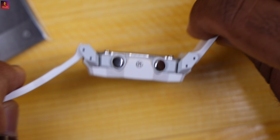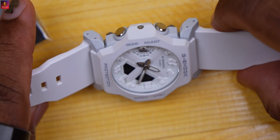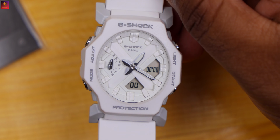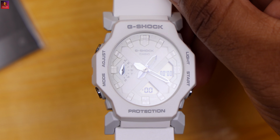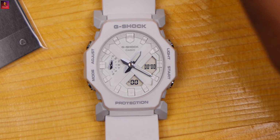So let's get to the specifications of this watch. This watch is made up of resin. So the strap, the buckle and all the other body of the watch is made up of resin. It has a mineral glass in the dial, a 45mm dial, and a Lumibright lume limited to only the hour and the minute hand and not the indices. It has a positive display in the white variant, and illumination is powered by two LED lights. The panel is still an LCD panel.